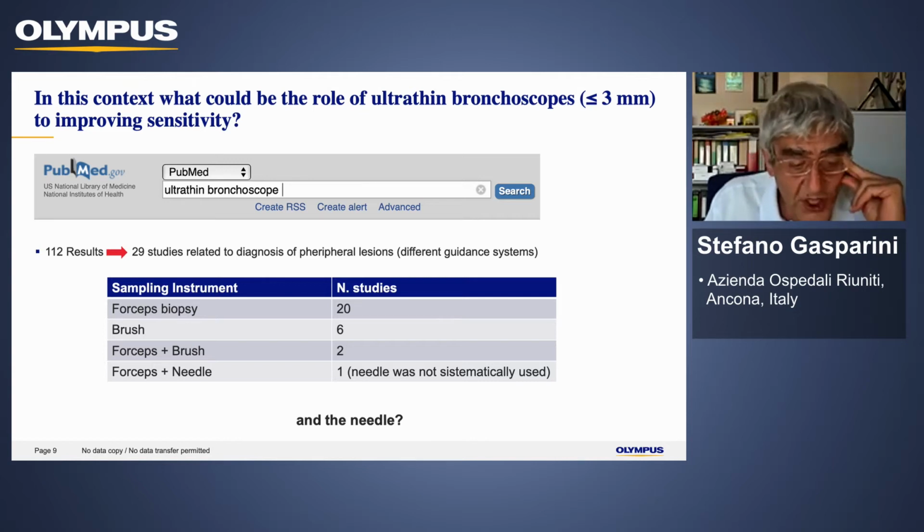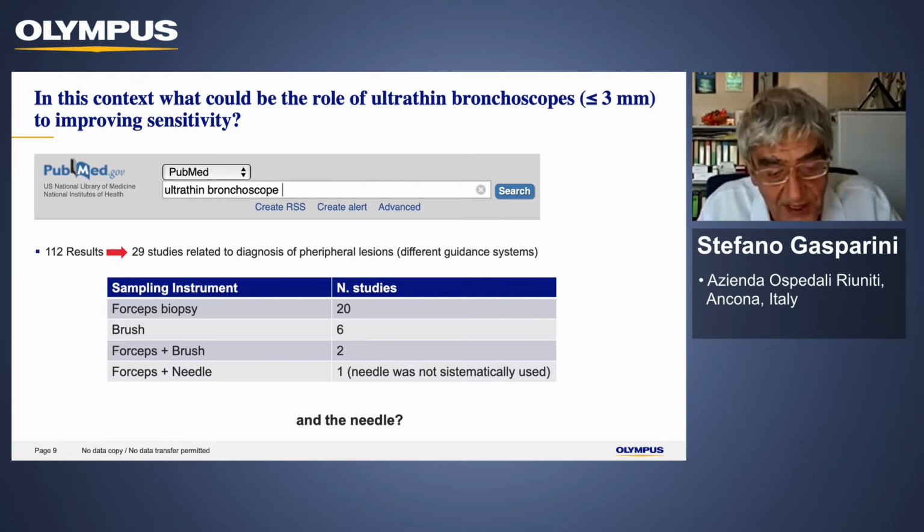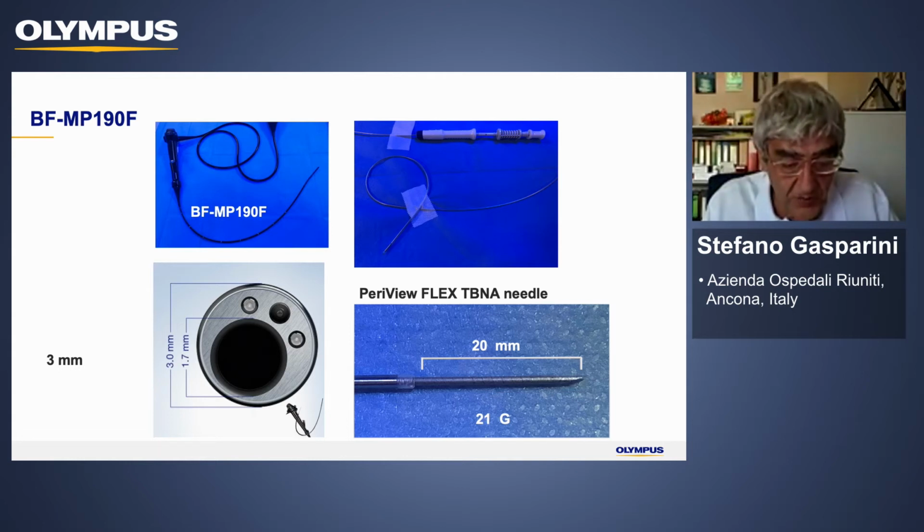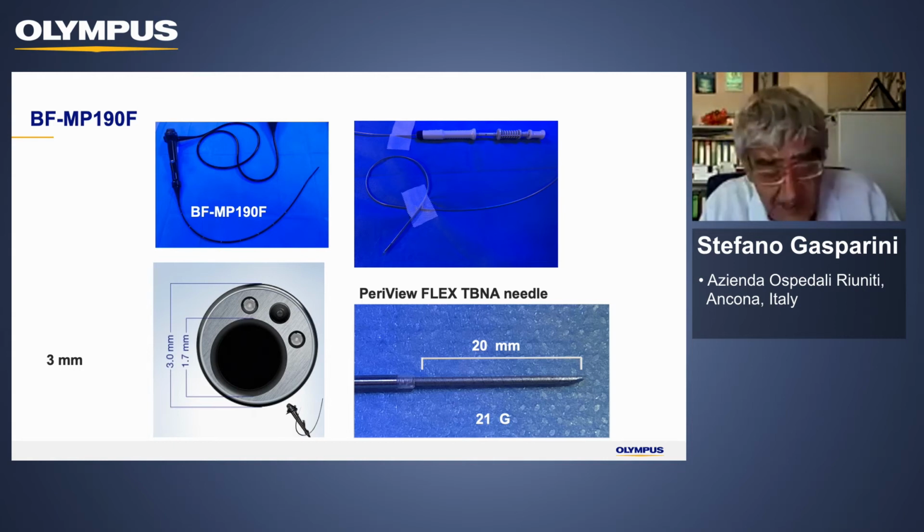Well, if we search ultra-thin bronchoscope on PubMed, we will find 112 results, but only 29 studies are related to the diagnosis of pulmonary nodules. Analyzing these studies performed with different guidance systems, I was really surprised to see that just in one study, transbronchial needle aspiration was used, and not in a systematic way. Recently, Olympus produced a new ultra-thin bronchoscope with a diameter of 3 millimeter and a working channel of 1.7 millimeter. Through this working channel, it is possible to introduce a new flexible needle expressly designed for the approach to peripheral lesions.